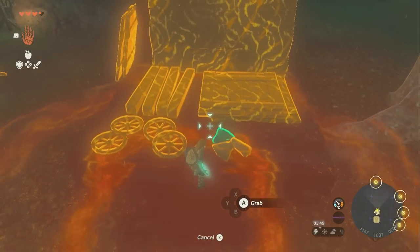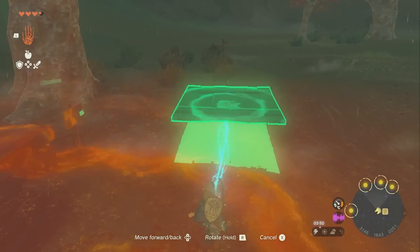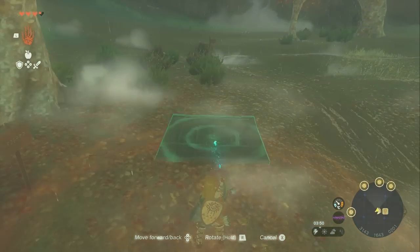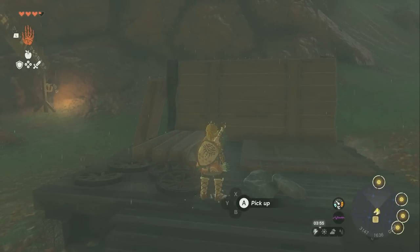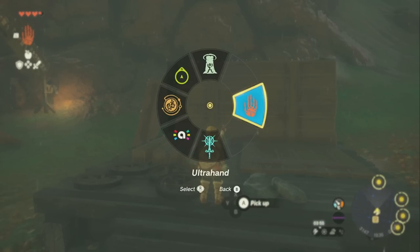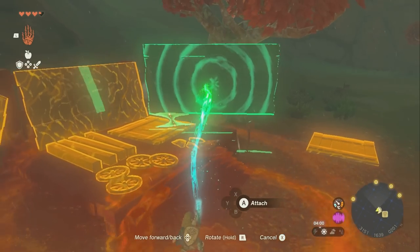So now for the fun part. Let's build ourselves a little wagon here. So we're going to take one of these, and we're going to put it on the ground. Press X, just drop it for now. Wait, is this one in the back? Oh, maybe we want this one, actually. Oh, there's a lot of options.